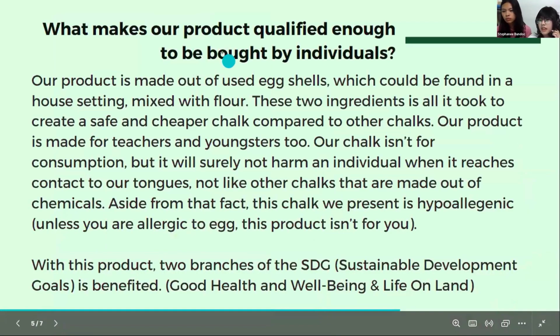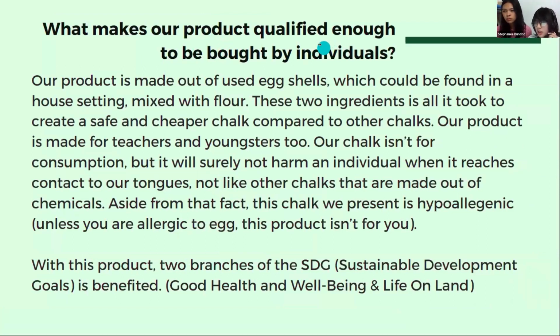Now, what makes our product suitable enough to be bought by individuals? Our product is made out of used eggshells, which could be found in a house setting, mixed with flour. These two ingredients are all it took to create a safe and cheaper chalk compared to other chalks.